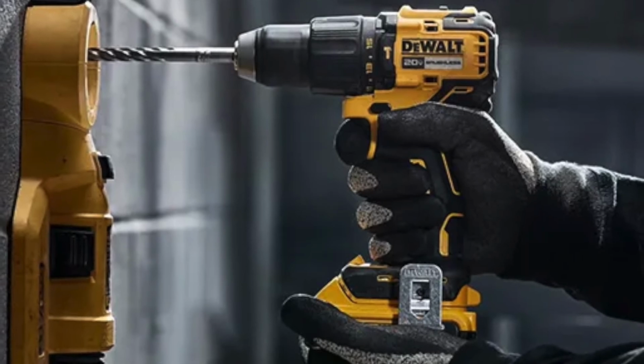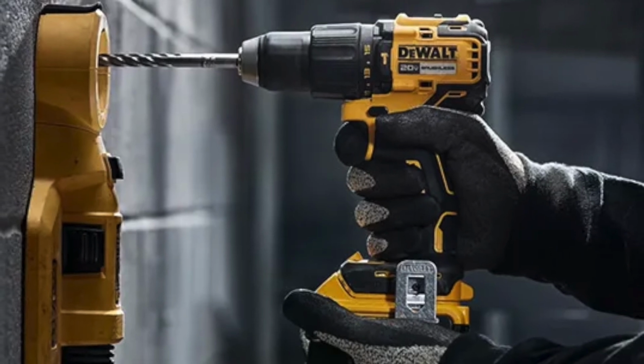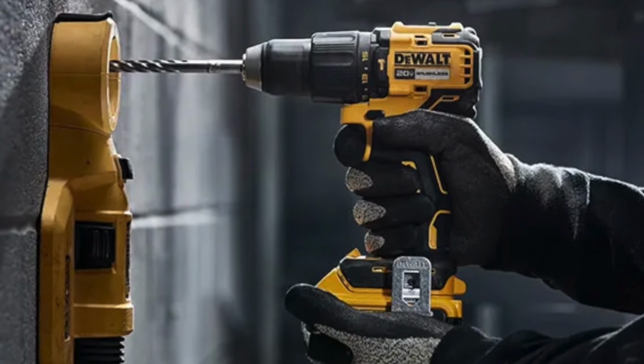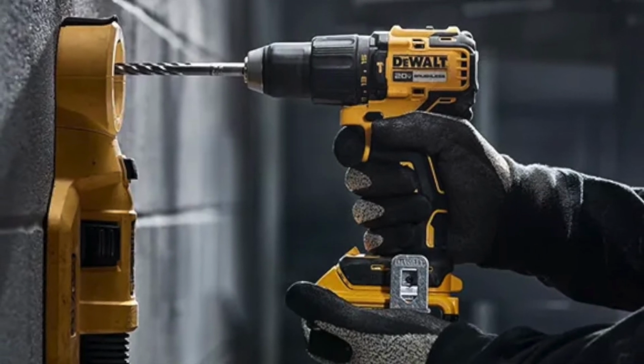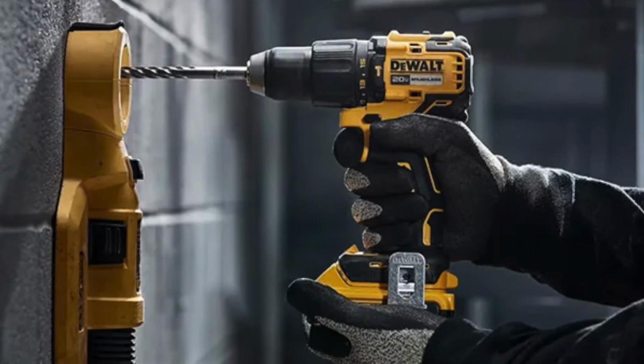Check for features like a comfortable grip and good balance, and this DeWalt delivers both. These features will make extended use easier on your hands and wrists. A drill with a built-in LED light can also be very handy for working in dimly lit areas.